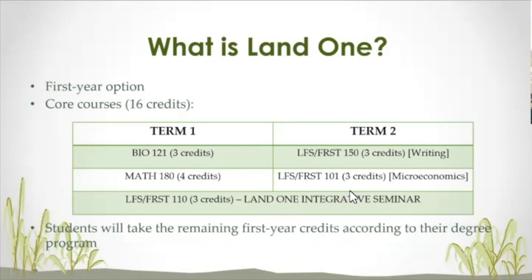The idea of the Land 1 integrative seminar is to integrate as much as we can these other courses. Something that many first year students notice at the university is that many of the classes that you take in first year are not connected to each other. You take physics, chemistry, math, biology, but there's no class that really tries to integrate these. And more importantly, many of the concepts that you learn in these first year classes can be very abstract. For many first year students, it can be very frustrating not to see the applications, like why am I taking math, or maybe bio.